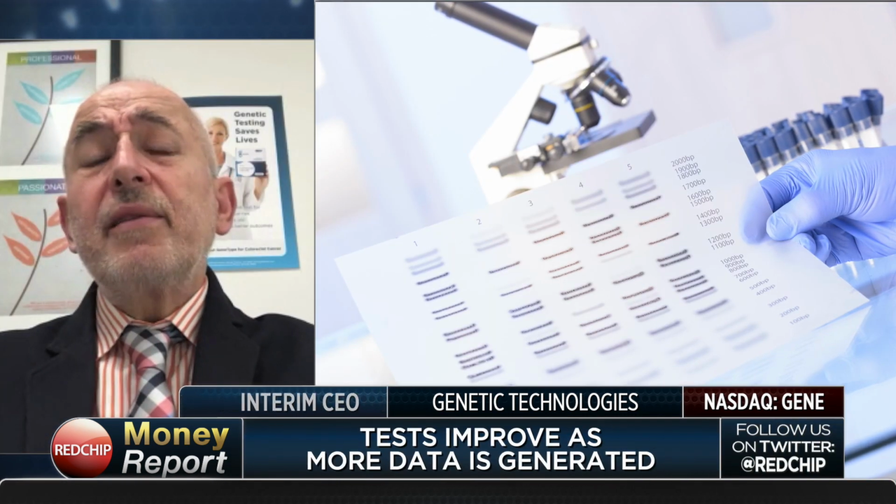We usually require 3,000 to 6,000 samples before we have a reasonable amount of data to give us confidence in presenting this type of test to the community. I'd like to add that the more data we have, the better these tests become. And the flexibility that lab-derived tests allow us is to continuously upgrade our algorithm and be relevant as more information becomes apparent.